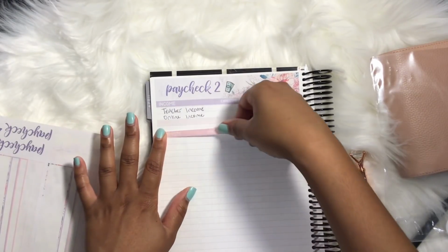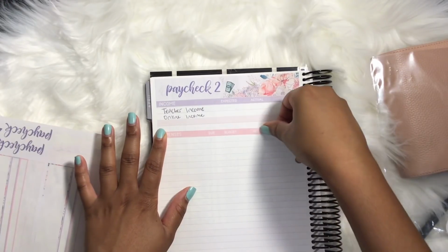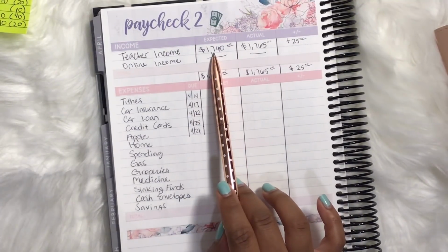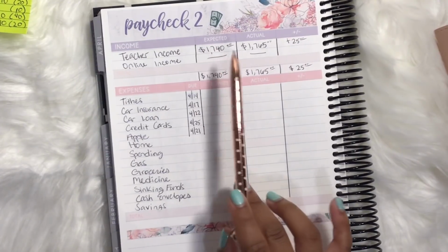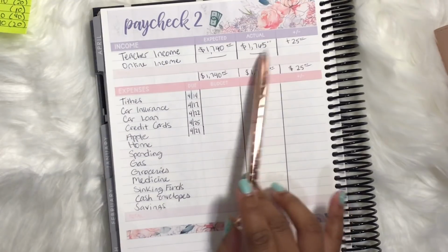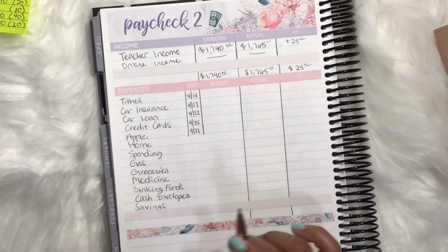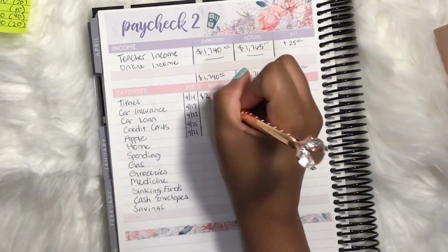So I'm not going to let you all sit through me writing out my expenses. I'm just going to go ahead and write them out and then come back once they are all written out. Filled in my income. So I always put my expected as $1,740 because that's the minimum payment that I'll get. I usually always get more. So this one was $1,765, an additional $25. I went ahead and filled in my expenses and the due dates. So I'm going to go ahead and just fill in my budgeted expenses.